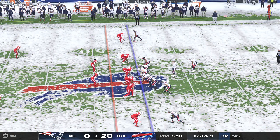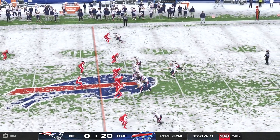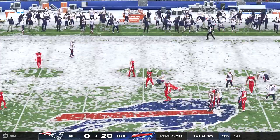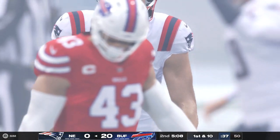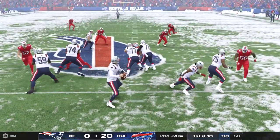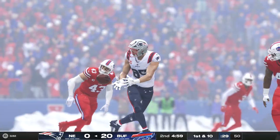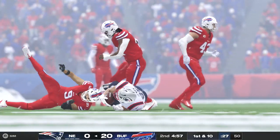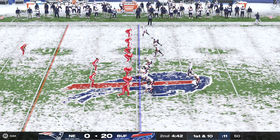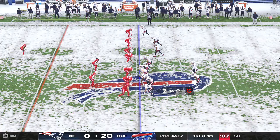Here's second and three to go. Working out of the gun, it's May. And they'll get him down after a gain of five, but that is enough for a first down. Nothing a quarterback loves more, Mike, than being able to pick up a first down without being forced to push the ball downfield and force it past the line to gain. He settles for the underneath check down. He's confident that his receiver is going to pick up the rest after the catch.